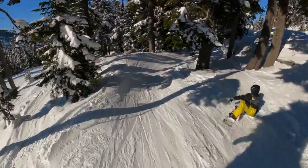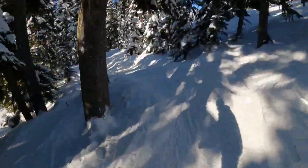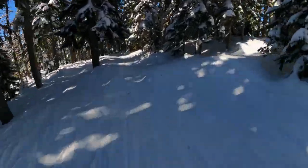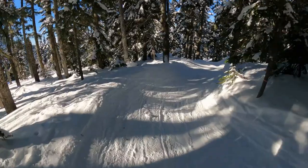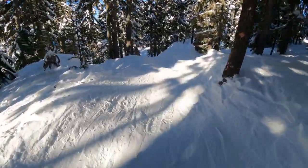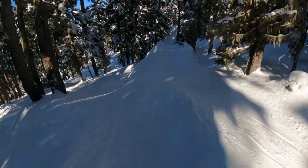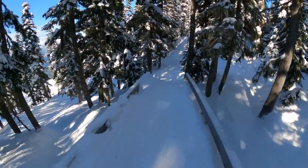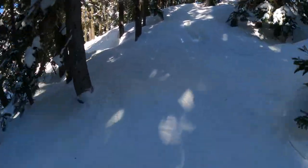So this is like riding Una Mas. Woo, lots of little bumps. Ah, there's the bridge. We'll see if Shady comes this way.